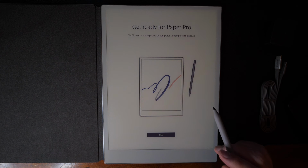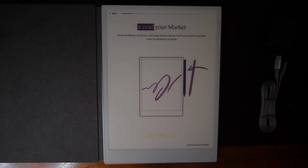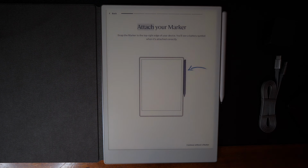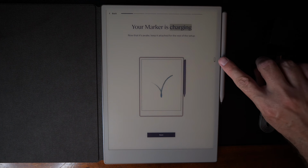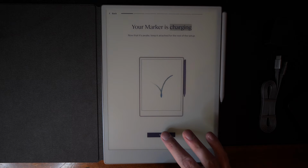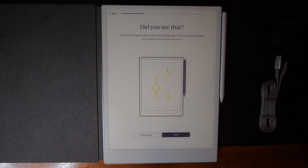Smartphone or computer. I have that. Go next. Touch the marker. All right. It looks like we have a battery indicator there. It wasn't particularly charged.